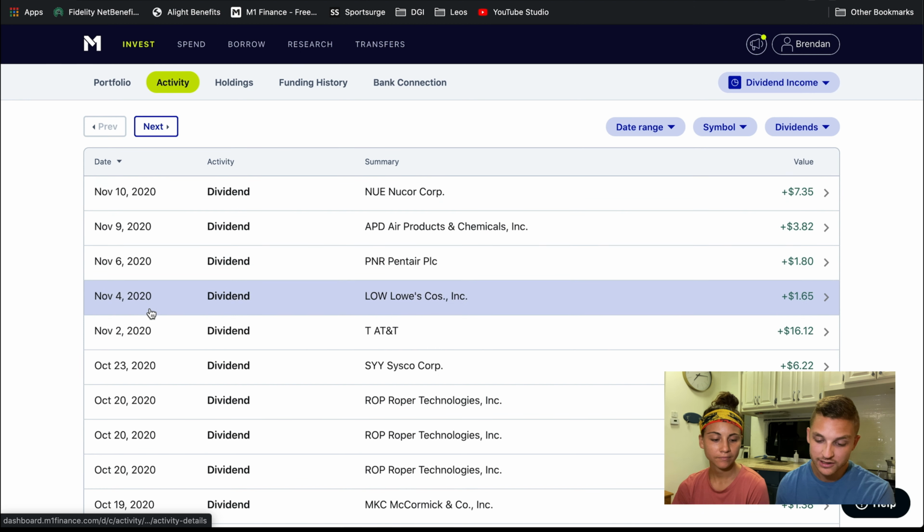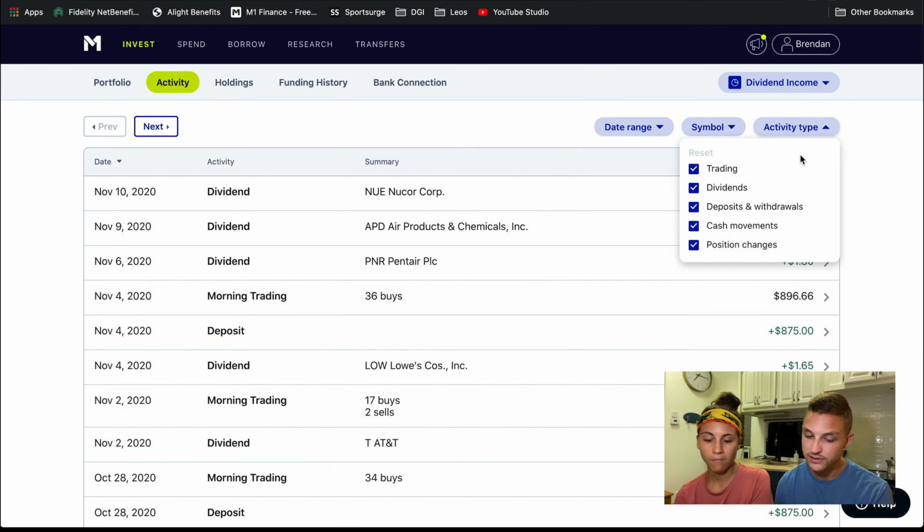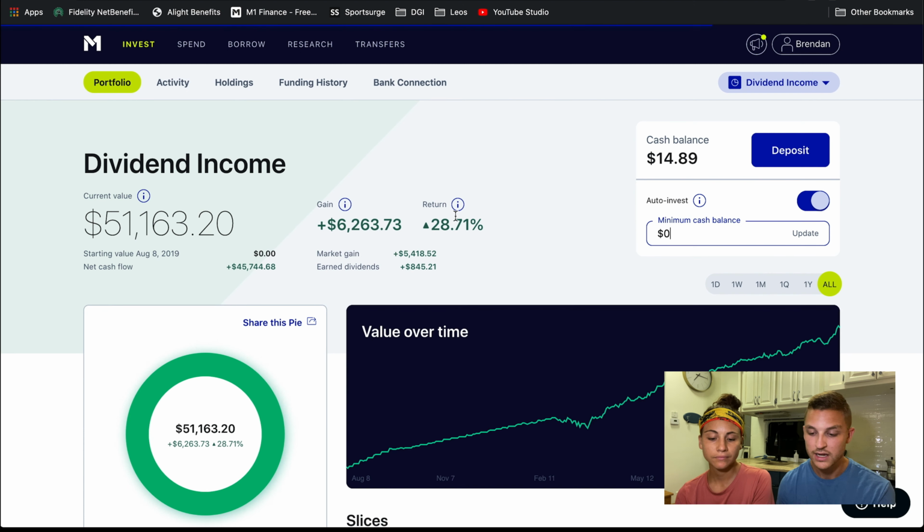Another thing I would like to point out is it shows your current cash balance. What that means is this $14.89 here, I have actually not deposited from my bank account. That is only of the dividends that I've been paid in the previous few days. It looks like the past 3 days or so has accounted for this number. And once this number reaches 25, that's the default setting, it automatically keeps buying stocks for you. So it's really about setting it up initially with your pie, and then letting the system take over from there and automatically buy for you after that.